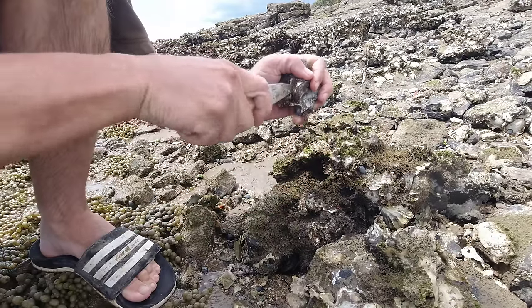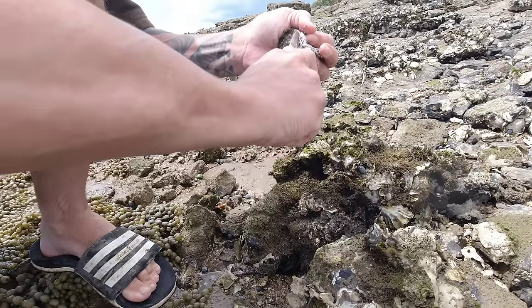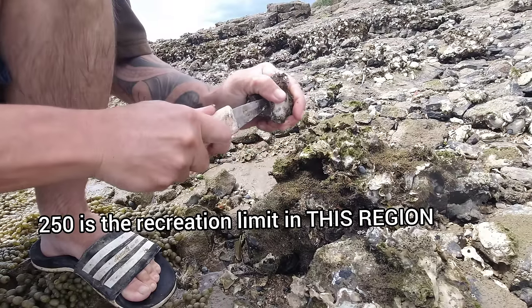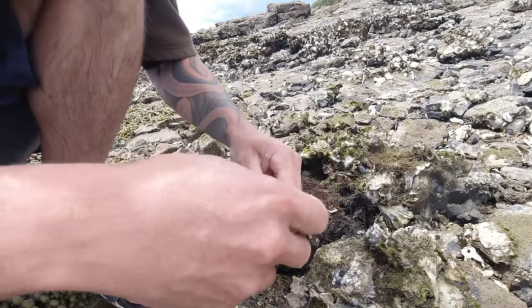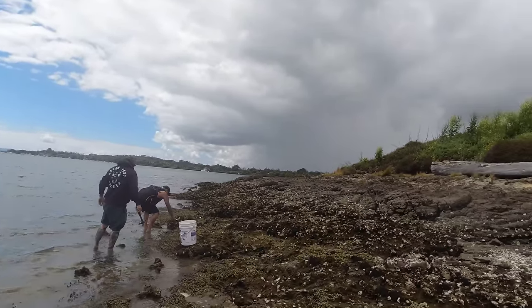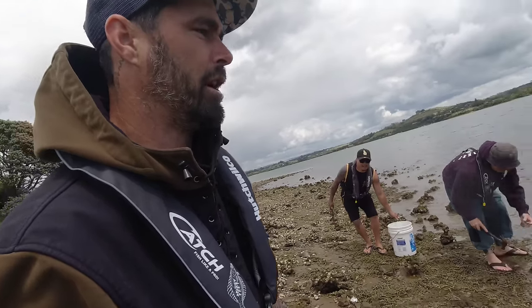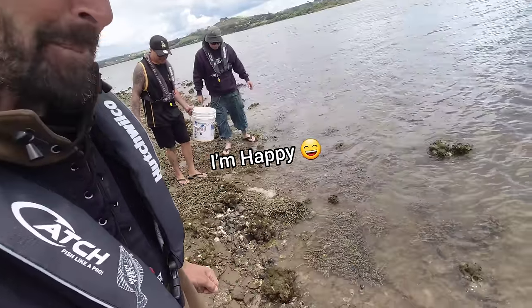But that's no need to worry up here because the recreational limit for gathering Pacific oysters is 250, which is a pretty crazy number. Nobody should ever really need 250. Today we will be taking about 40 oysters each, and that's to feed a larger group of us later on this evening. Honestly, I just wanted one more feed of real fat creamy oysters before the season was over, so I'm pretty happy about this. Just a little mission.